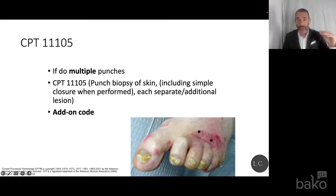We always need the first code. This is a common error with add-on codes that I see too frequently, where providers, when using an add-on code, skip the first one and only submit the add-on code. That's no good. It's an add-on code. It must be added to the first code. So we always need the base code. We always need the first one, in this case, for that first punch, 11104. And then if we do more than one, in addition, we also list 11105. 11104 for the first one, 11105 for each additional. And the number of units of CPT 11105 is how many did we do beyond the first.